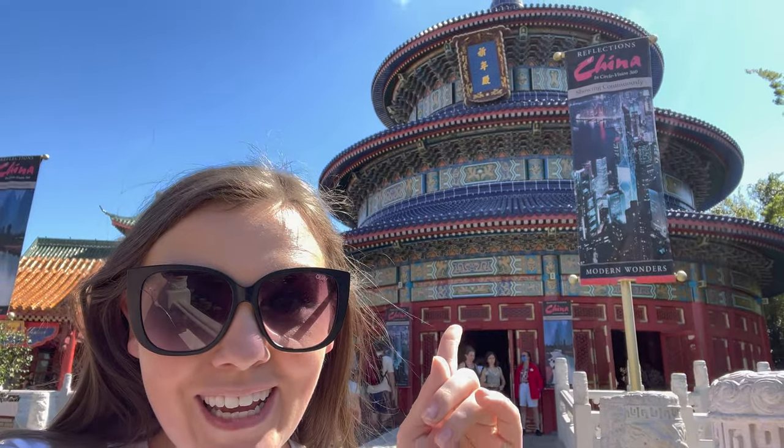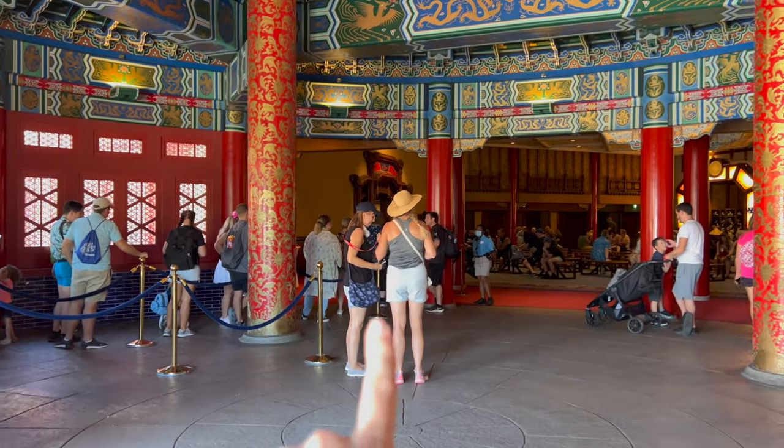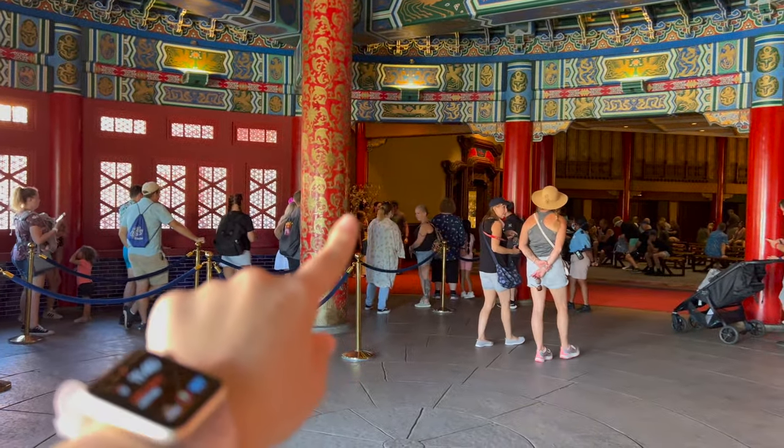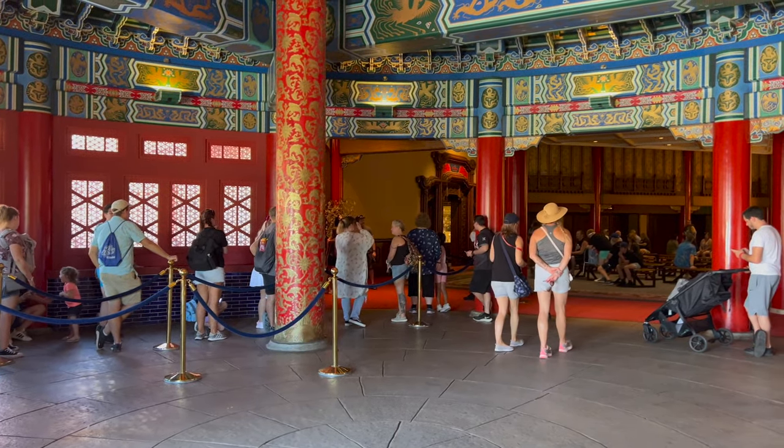When you're ready to meet Mulan, she is in this building right here inside of the China Pavilion, and she meets at various times throughout the day. Once we get inside, I'll show you how to locate her meet and greet. Once you are in the building, the line for Mulan is here on the left side. As you can see right through there, she's meeting right over there.